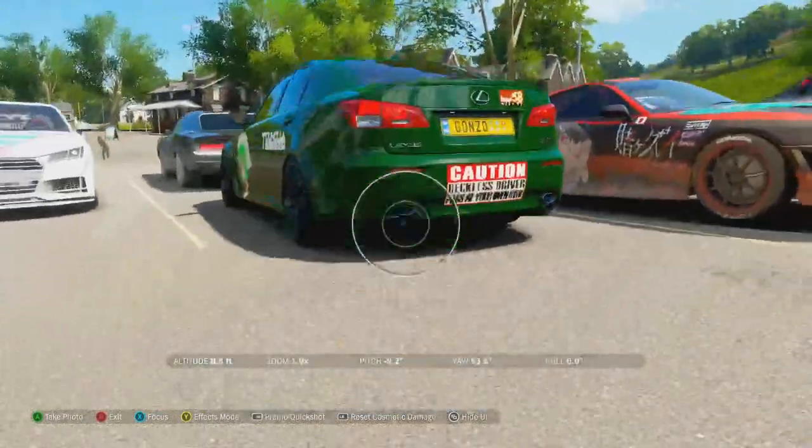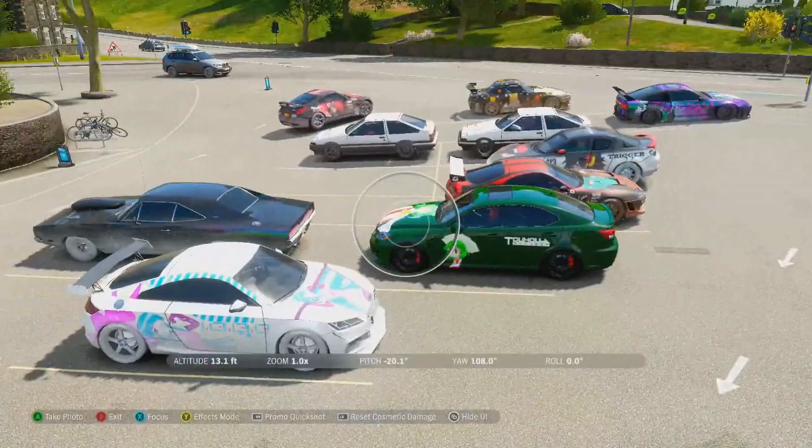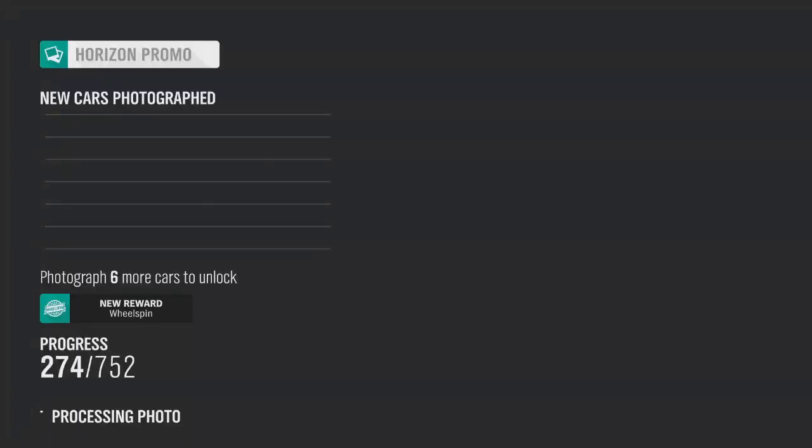Rin? Oh, I just saw your turn signal light up for a second. How? I don't know how. I just saw it as well.